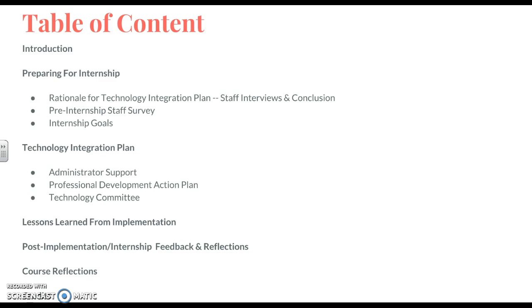As you can see from my table of contents, I will include all of the information that I had to do for preparing for this internship portfolio, which included staff interviews as well as staff surveys, and how those things actually directed my decisions that I made for this portfolio.